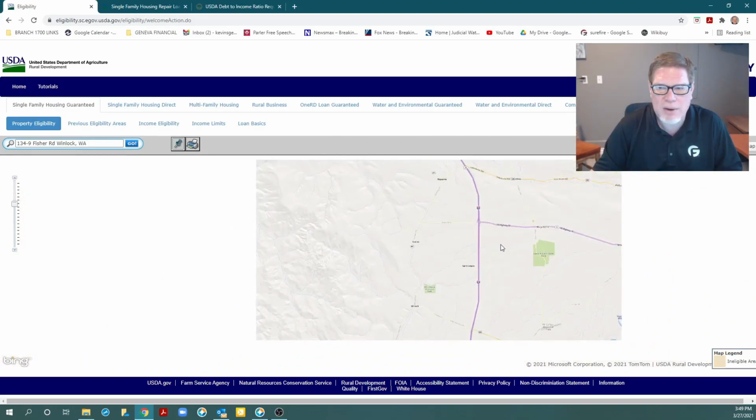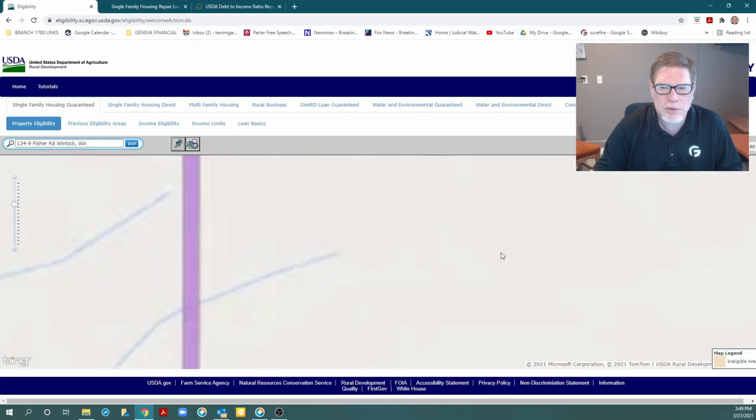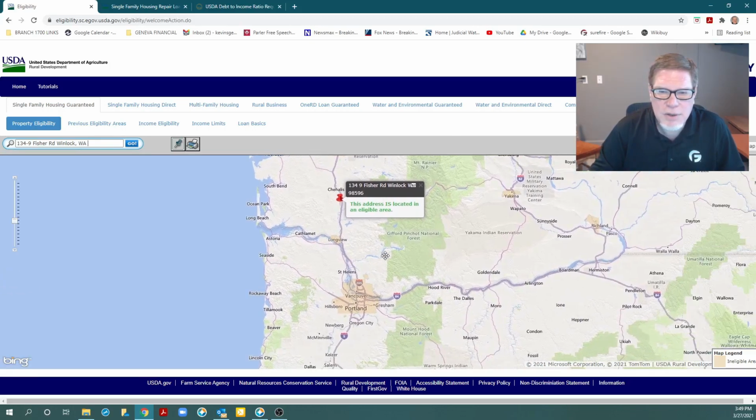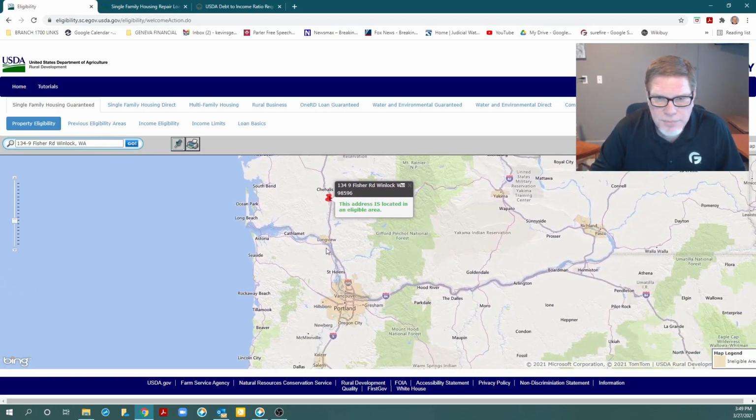Let's just kind of zoom out on the map. Ooh, a little bit too much. Stop. Okay. So let's go to long view. So one of the things I want to kind of show you, let's pull it up into the middle here.